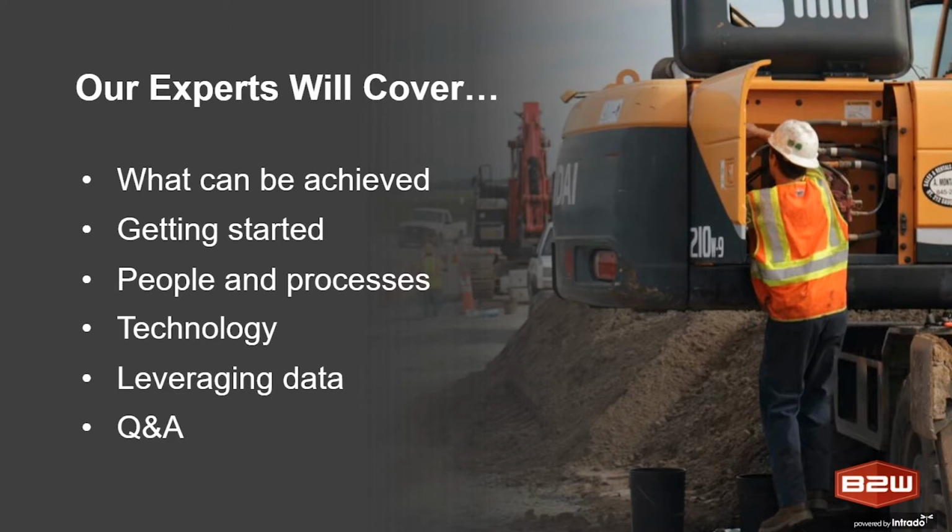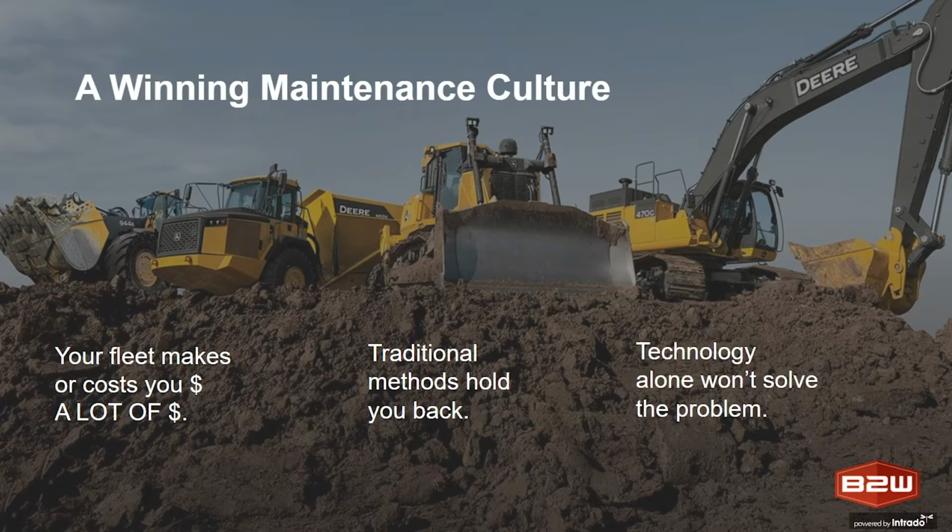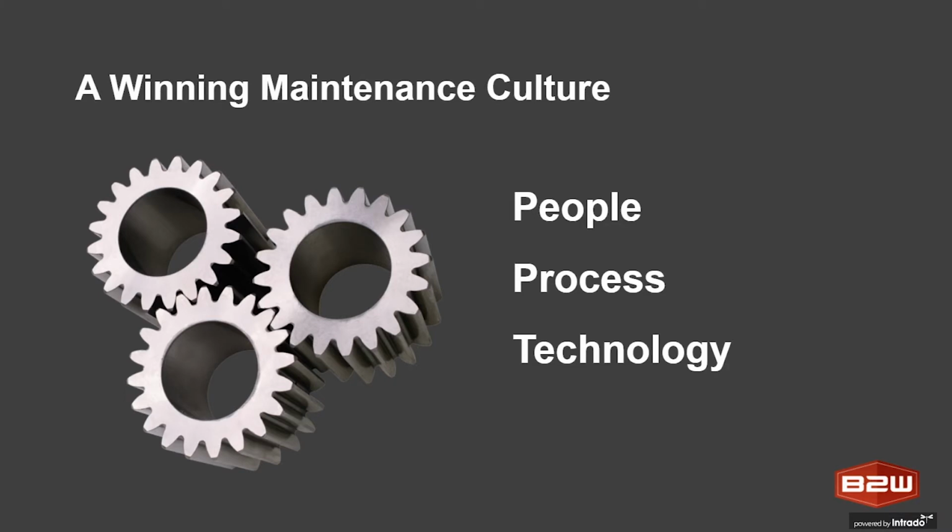So we all know that fleet maintenance management has a big financial impact on your organization. Traditionally, it's managed with paper, spreadsheets, and a lot of companies still use those methods for tracking this kind of stuff. Many contractors are realizing the advantages of adopting technology and software, but that requires a shift in your culture, your process improvement, to get support of that technology, and it's not an easy thing to accomplish. Basically, you want to accomplish a winning maintenance culture with these elements. That includes people, process, and technology.